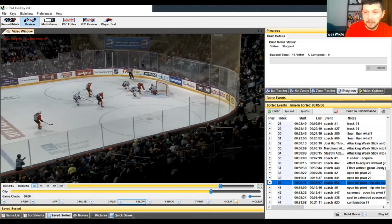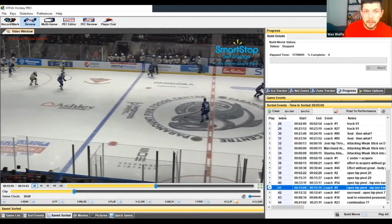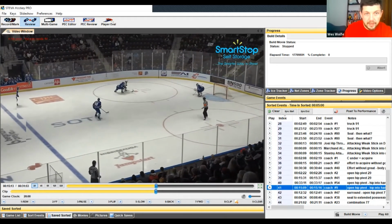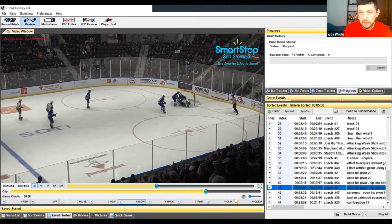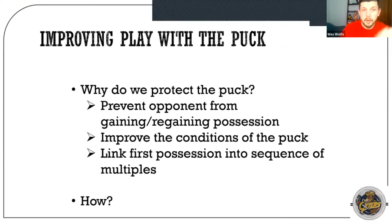And those are the things that elite players do. Here's just one more example. Open hip pivot there. And now driving that hip through the hands, attacking a weak stick, improving the conditions of the puck. So those are some ways that we can use body position and puck protection, not just to get the puck more, but improve our play with the puck, right?